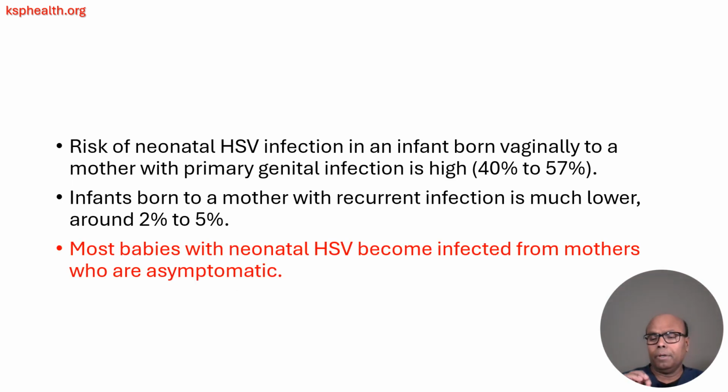The risk of newborn infection is high, to the extent of 40 to 57%, when the mom has a genital infection at the time of delivery. If the mom has a recurrent infection prior, the infection rate is 2 to 5%. But one should remember, most babies with neonatal HSV have an asymptomatic mom.